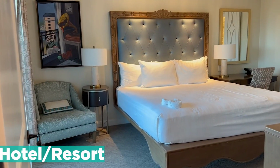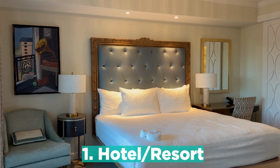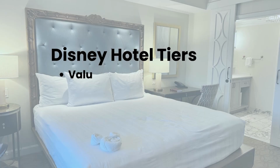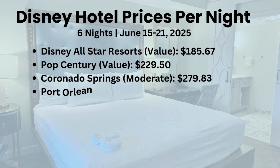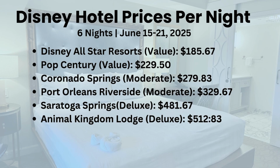First things first, hotels, where you're going to sleep. So Disney has 3 different tiers for their hotels. There's value, which is the cheapest. There's moderate, which is average. And then there's deluxe, which is the most expensive. So let's take a look at what the numbers are for this family of 4. We have the least expensive value resort at $185.67 at the All-Star Resorts. Pop Century is a little bit elevated, and that's also value at $229 a night.